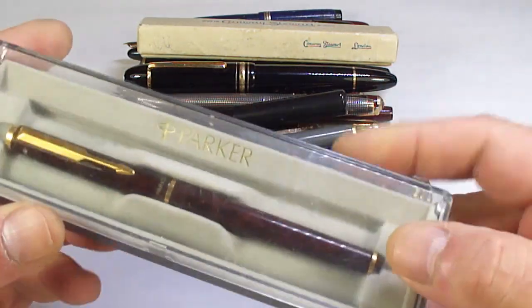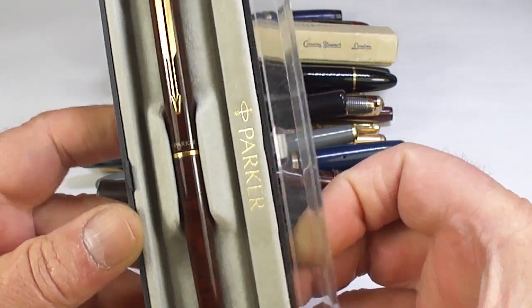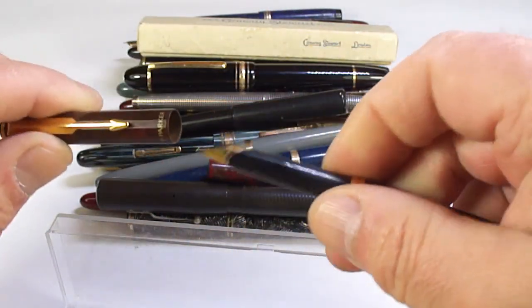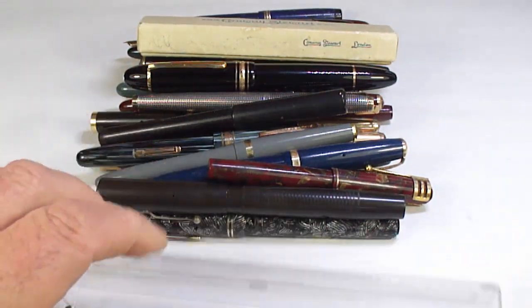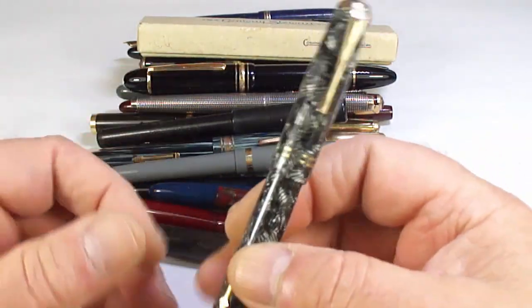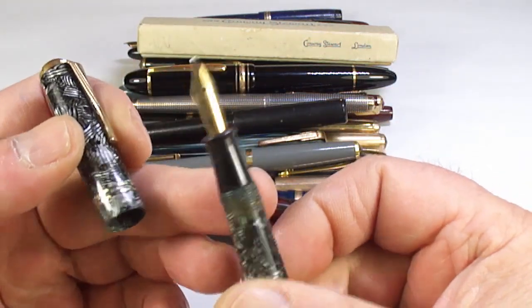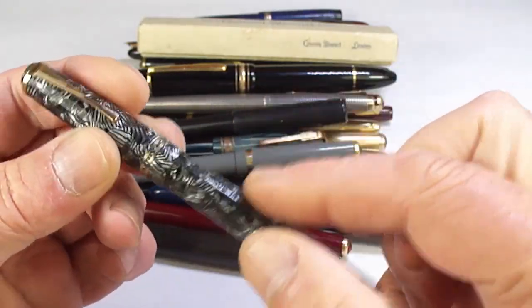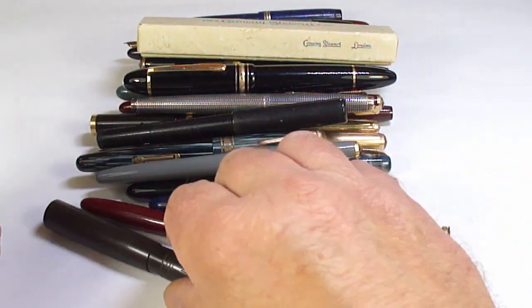No particular order. There we go. We've got a nice Parker. I think this is the 95. Yep, it's a Parker 95 in this lovely, what they term as Thuya lac colour. To the front here, an absolutely lovely Wyvern fountain pen in this silver hatch pattern. A very nice pen. That'll make a lovely pen once it's restored.